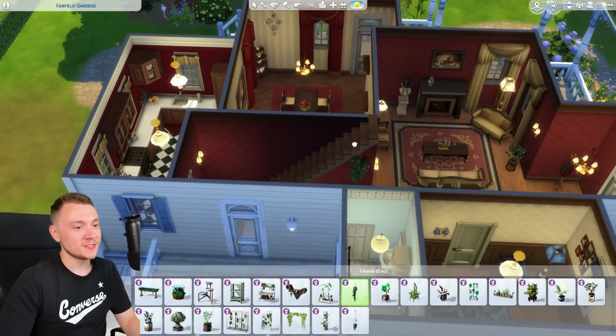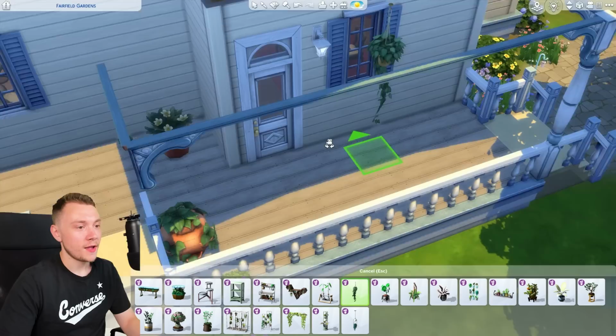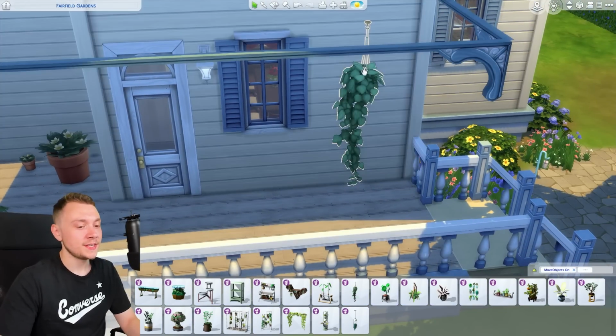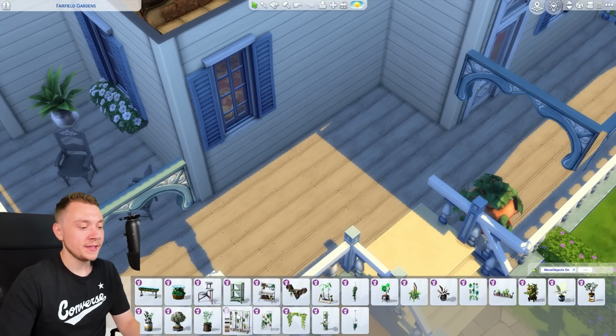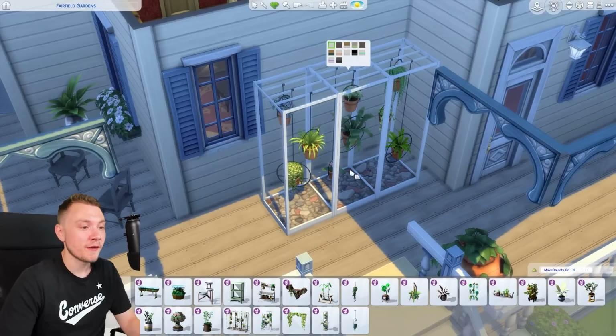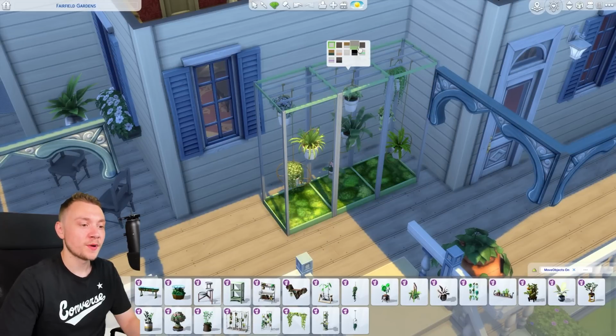Also, it contains the best hanging vase in the game. I guess, would you put it on a porch? I think you would. Something like this. That looks lush. Also, it contains this monstrosity, this plant cage. I know it's a bit divisive. Not everybody likes it. I really like this one. I think it looks cool.